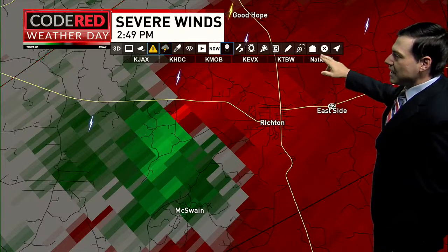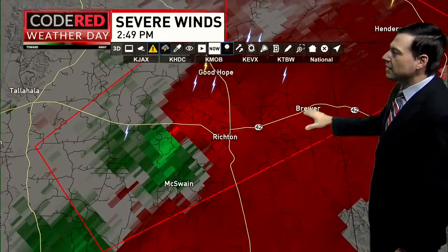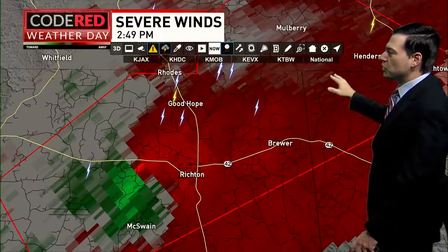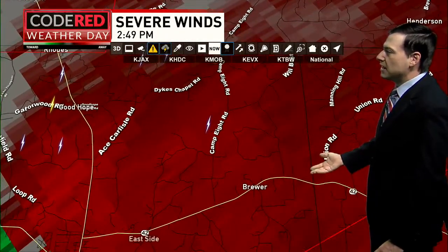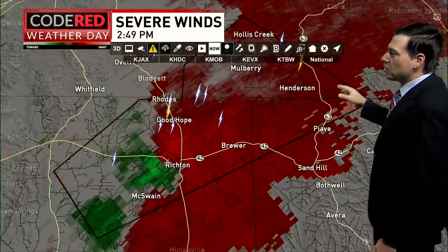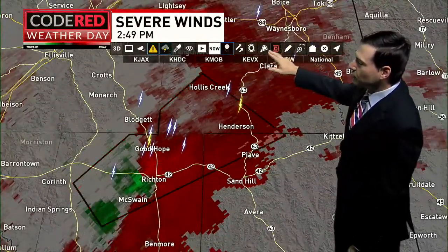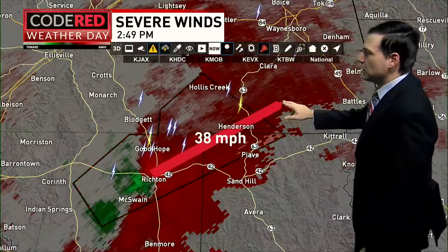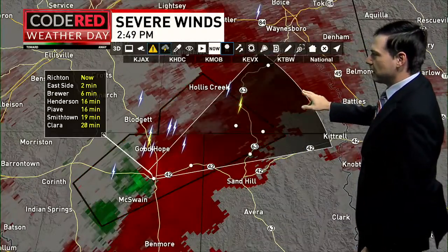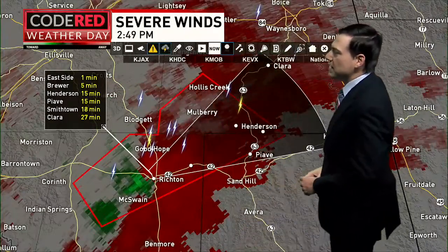If you're in Rickton, again, you need to be getting into that safe place. Anywhere from Rickton over towards East Side, up towards Brewer, up towards Good Hope, anybody really in the northeastern corner of Perry County in Mississippi, seek shelter immediately. And pretty soon, within the next 15 minutes or so, this storm and this couplet is going to be moving into Greene County in Mississippi. So in the next 1 minute, you can see it moving into East Side.